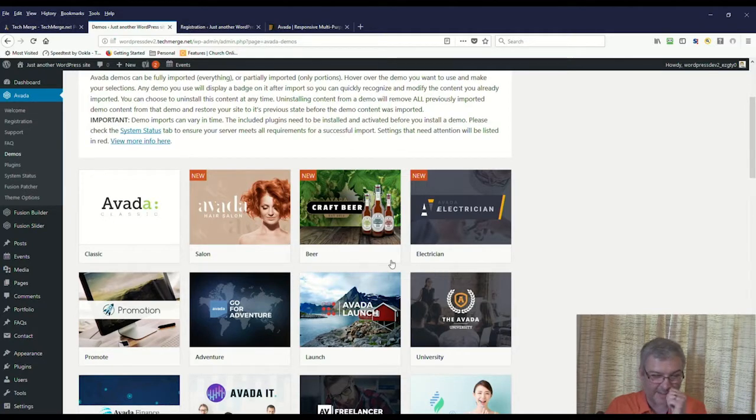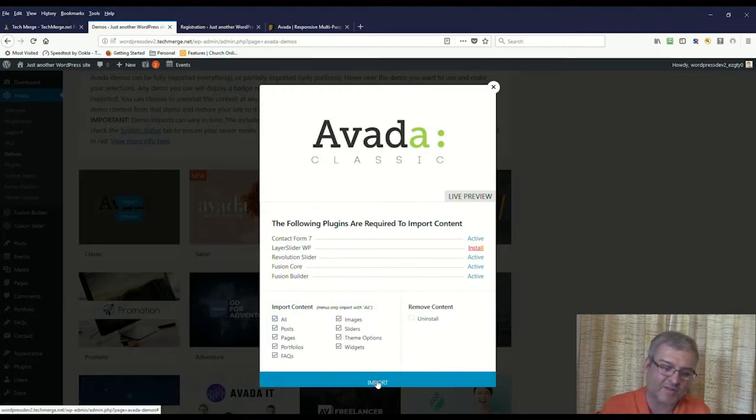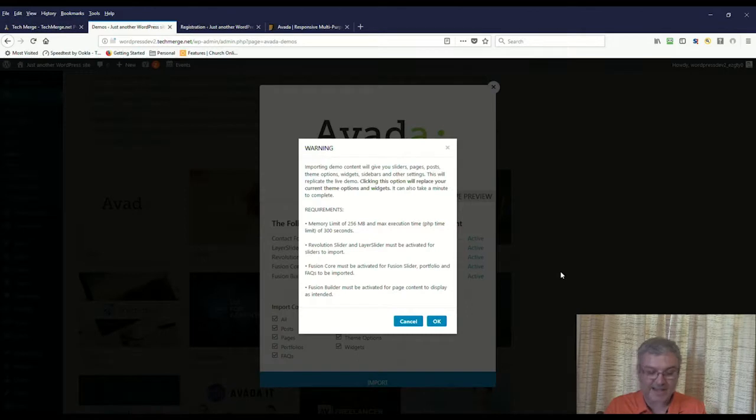And we're going to go ahead and hit the import. And because we are installing some demo content, we're going to go ahead and say import all content. That's going to import all the themes, all the sliders, everything. And it says that we need the LayerSlider WP, so we're going to go ahead and install that real quick as well. What's really cool about this is it allows you to install it and make it active right within this demo import screen. So we're going to go ahead and select all import content, and we're going to go ahead and import.